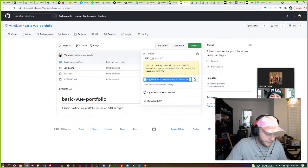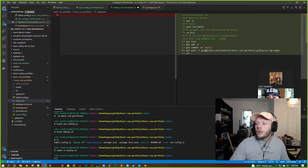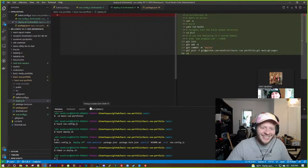Okay, this is better. I was gonna say, is it the SSH one? Yeah. I have to actually update all of my repositories to SSH. And we're using main, not master. So it's main GH pages branch. Okay. Because we're fighting the patriarchy. Yeah, yeah.